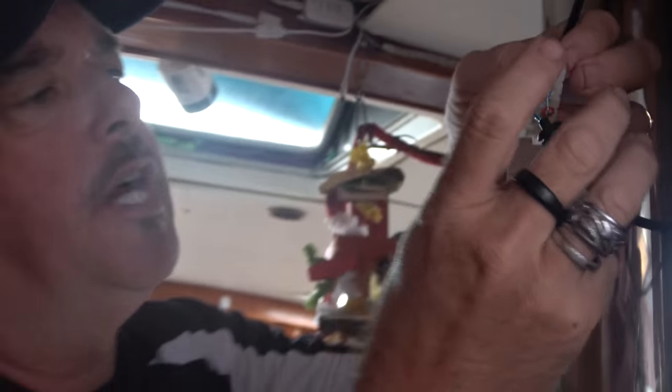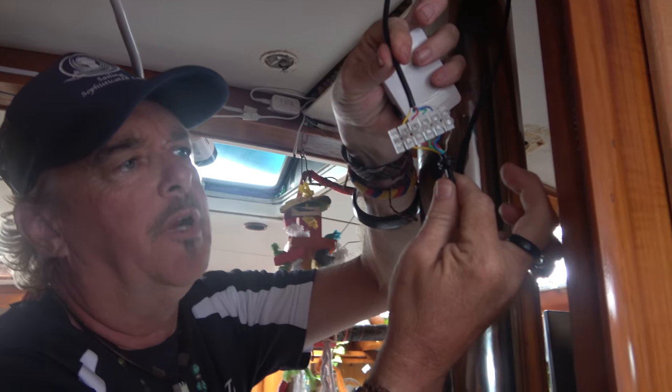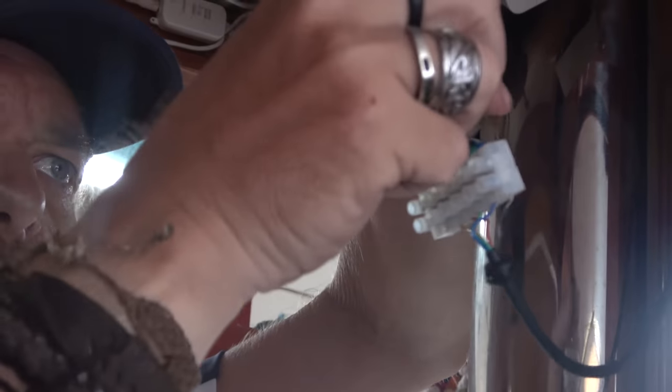Okay, with all those tightened, you can see we've now got them all hooked in. Matching parallel connections, just a straight through terminal block. All it's doing is just joining the connections between the different colors. Like a rainbow. And if I didn't say before, remember to have this grommet threaded on the wire before. That's important because this is what's going to keep water from entering through the holes on the box itself.